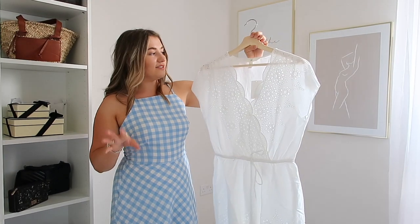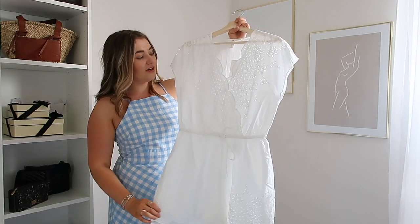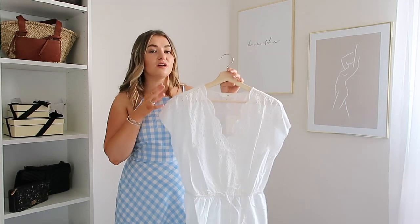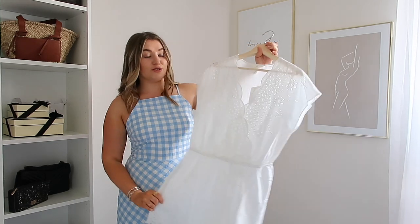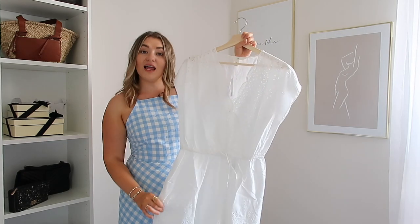Now, the next item, when I saw this, I thought it was going to be more of a play suit. But I think in real life, just off the hanger, it looks more like a beach cover-up. So I'm not sure how this is going to look on. It could look really cute and like a normal play suit. Or it could look like something that you're supposed to throw over a bikini. I'm not entirely sure what it's designed for. But nonetheless, it is cute.